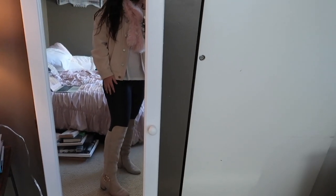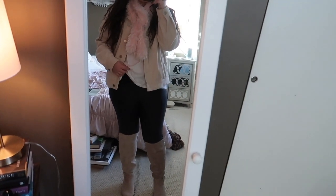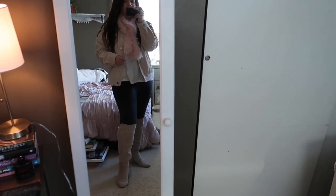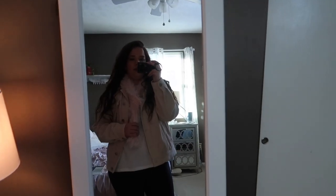But anyway, here's the first outfit. These boots are from Amazon? I don't know, I got them for Christmas. And then these pleather leggings are from Walmart. This long sleeve white shirt is from Walmart. It's the one I've been wearing all day today. This jacket is, I believe, from Forever 21, but it's a few years old. And then this is my grandma's scarf.